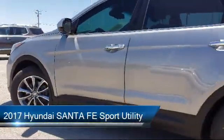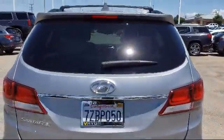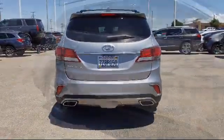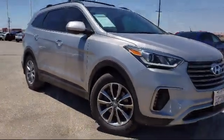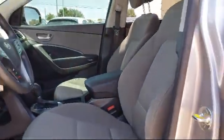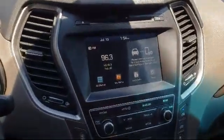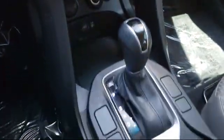Here's a look at another one of our great vehicles from our inventory, and it comes equipped with alloy wheels, steering wheel controls, electronic stability control, Sirius XM satellite radio, third row seating, rear spoiler, roof rack, keyless entry, rear view camera, tire pressure monitoring system, and has less than 60,000 miles on the odometer.